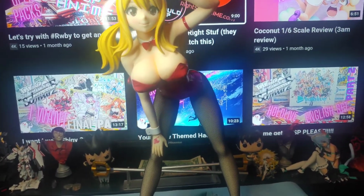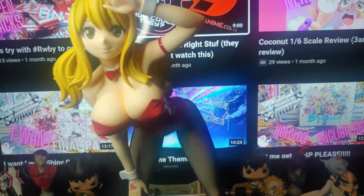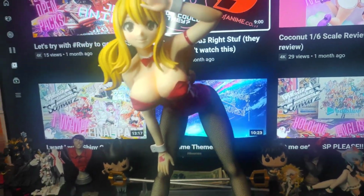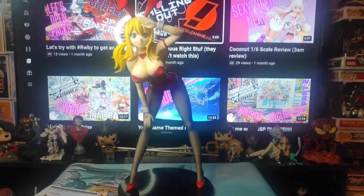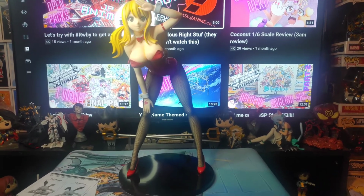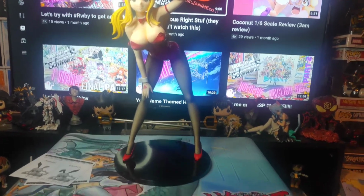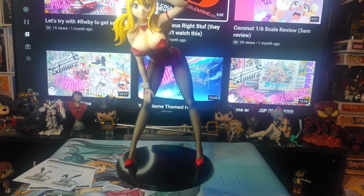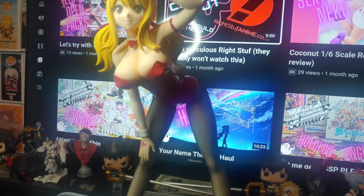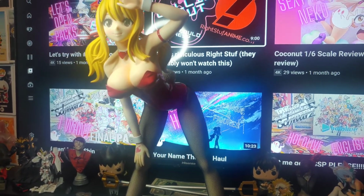Alright, I got my tripod out because she's too massive. This is ridiculous. Wow, what a beauty. I'm gonna compare it to my statues, I have Esdeath and Akame. I believe they are 1/6. This is 1/4, by the way. The detail is just straight impeccable.